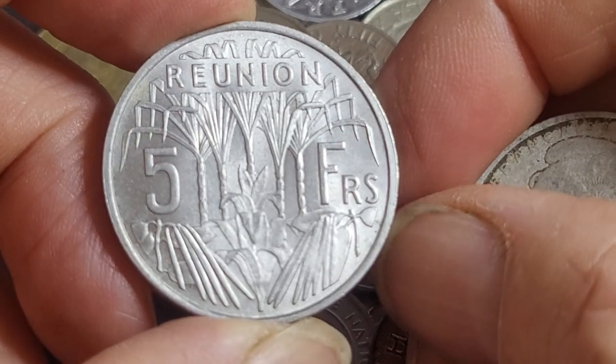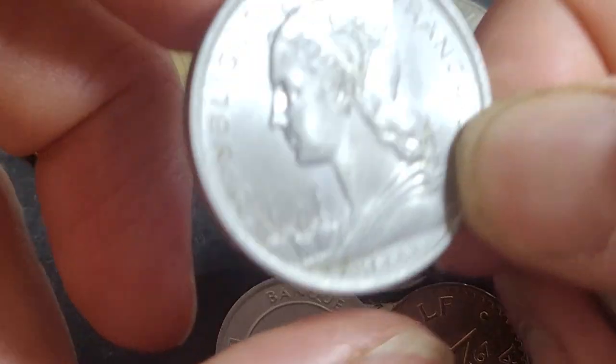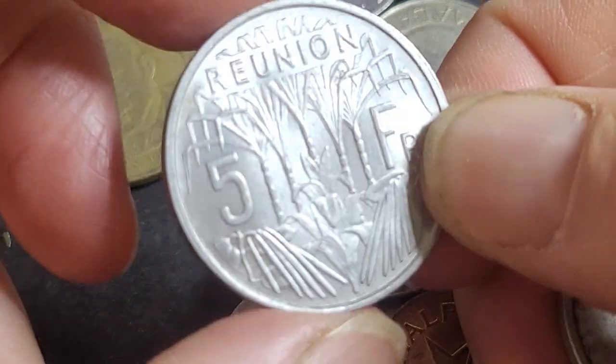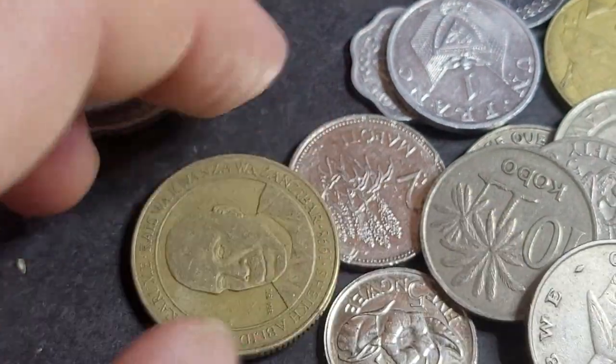Then we have your Reunion coin. So it's a small island. They currently use the euro. And this is 1955. Yeah, so probably about $20 for that coin. So they're quite nice. Okay, let's get rid of the worthless coins.